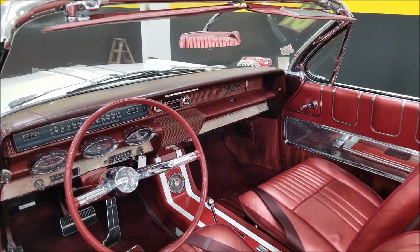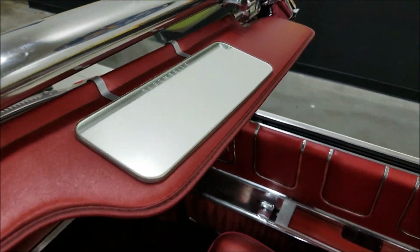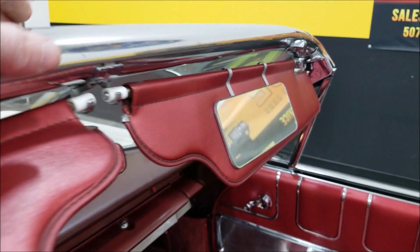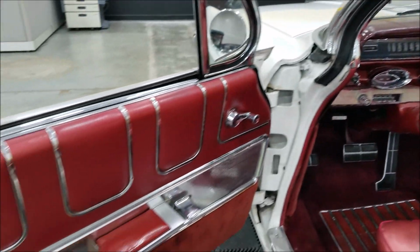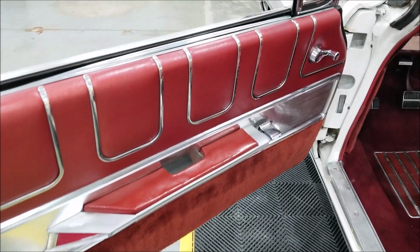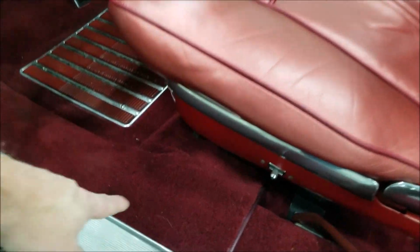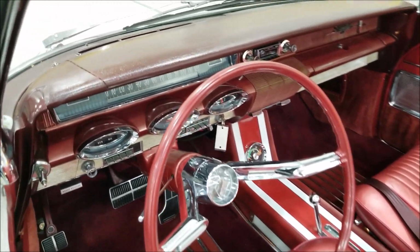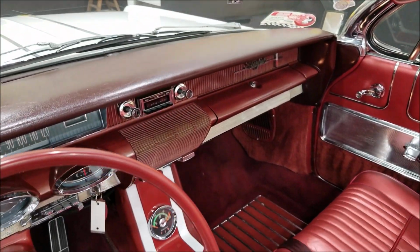All right, let's check out this interior. I want to show you one thing I thought was pretty cool. Looks like a vintage correct Oldsmobile. See it up on the top there, Oldsmobile vanity mirror. It's kind of cool. Door panels look like they are original. And like I said, looks like the seats have been recovered. And I would guess this carpeting has been replaced. Other than that, dash, everything looks pretty stock.